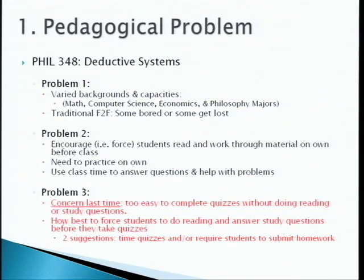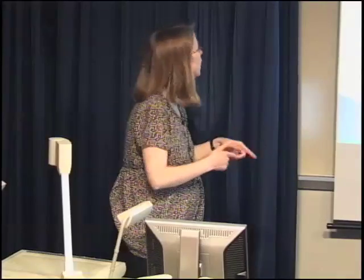The other problem is that because it's hybrid and we don't have that much class time, it's important that the students work on the material before they come to class so they can figure out where they're getting stuck. It's like doing math and figuring out, I thought I understood this, but now I really don't. And you have to practice before you can figure that out.